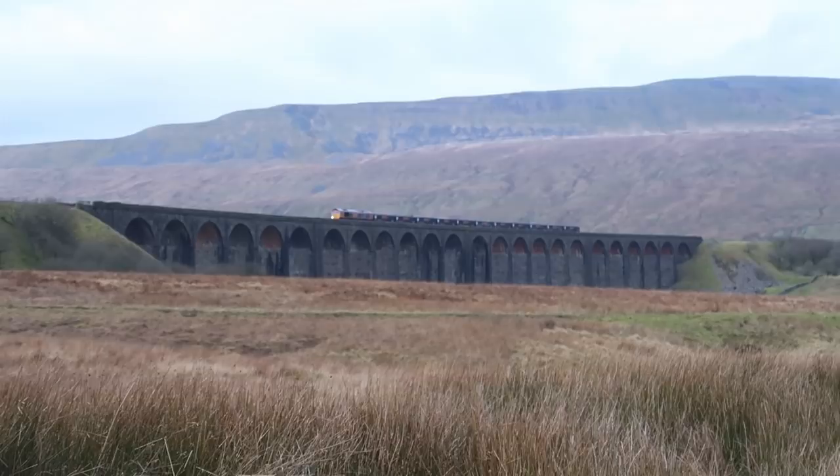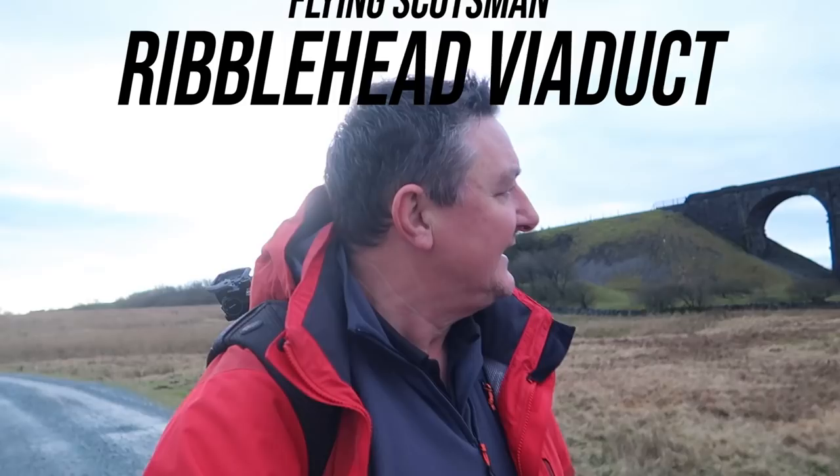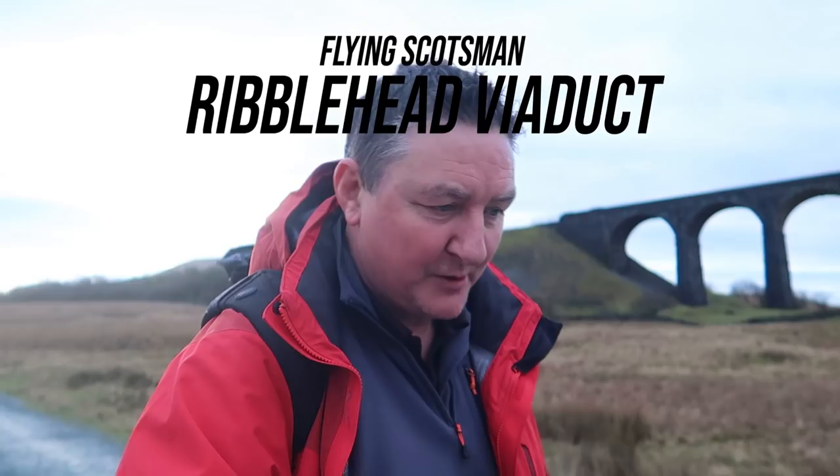I'm in this amazing place. How cool is that? Check that. That's Ribblehead Viaduct. And I think I was here last year. It might have even been the year before, and I photographed this when the Flying Scotsman came over. I think it's just when it kind of emerged from a major overhaul that it had, so it was kind of a maiden run.